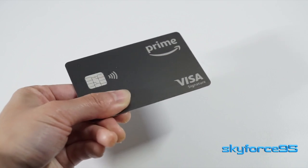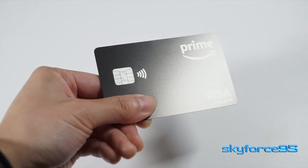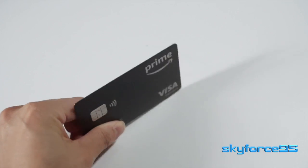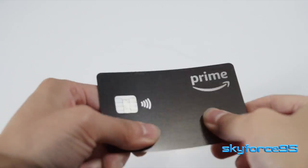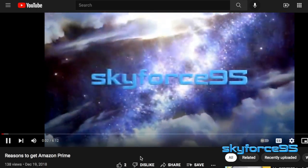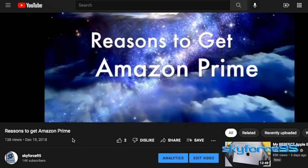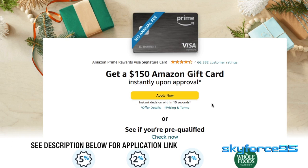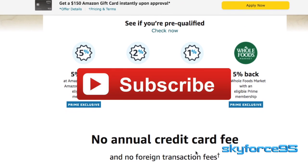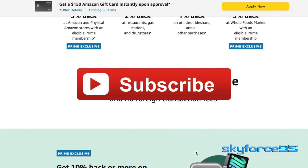But in conclusion, I think this is a fantastic card to get if you spend a lot at Amazon. You just want to make sure you take advantage of the full potential of this card by getting a Prime membership. And if you don't have a Prime membership now and you are considering getting this card, you'll want to check out my video, Reasons to Get Amazon Prime, where I broke down just how much value you're getting out of that particular membership. So definitely get this card if you want that 5% back. The 2% back categories just really aren't that attractive. There are definitely other cards out there that can do that for everything without being limited to categories.